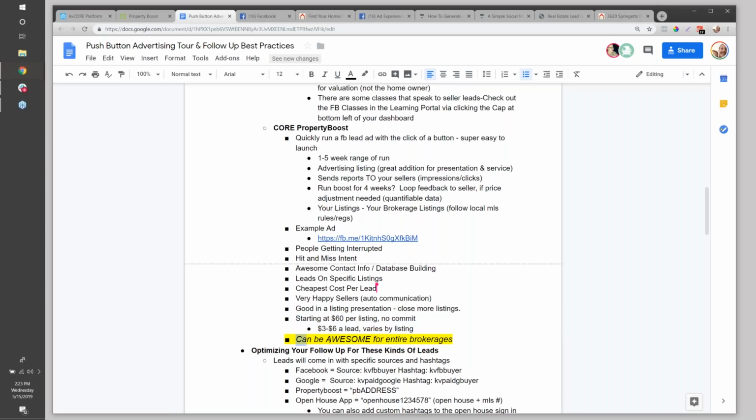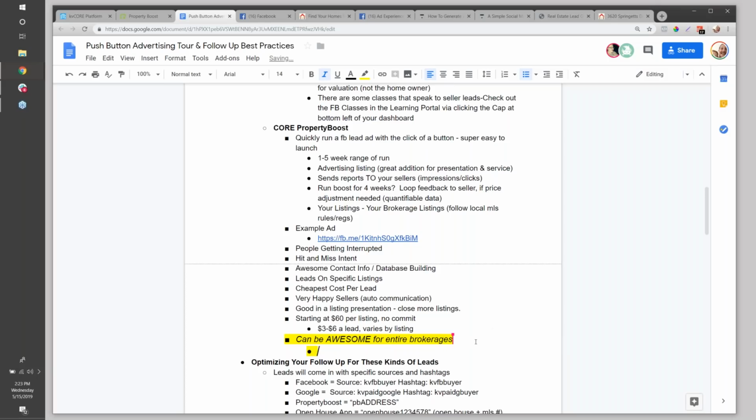And if I can really push this, we have a number of brokerages who are doing this for all of their listings, or maybe a certain segment in a certain price range. And this can be really awesome for your brokerage. More signs in the ground. I call it virtual signs in the ground, right? So it used to be, we drive around town and we'd be like, oh, this company owns this town, and then you would get that brokerage who has the market share gets more listings.